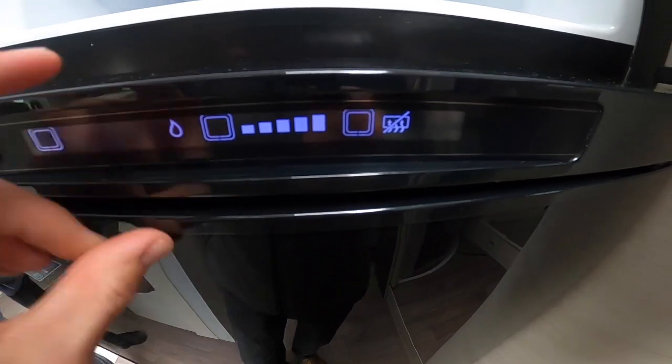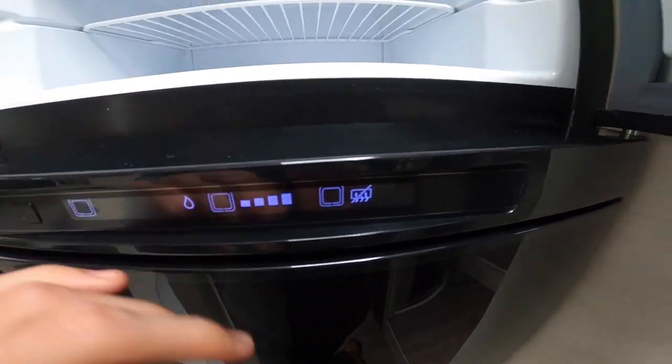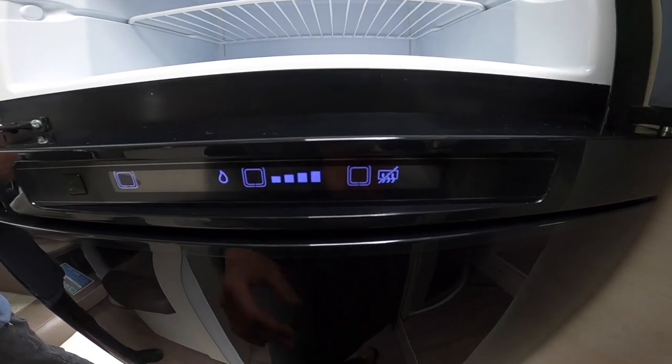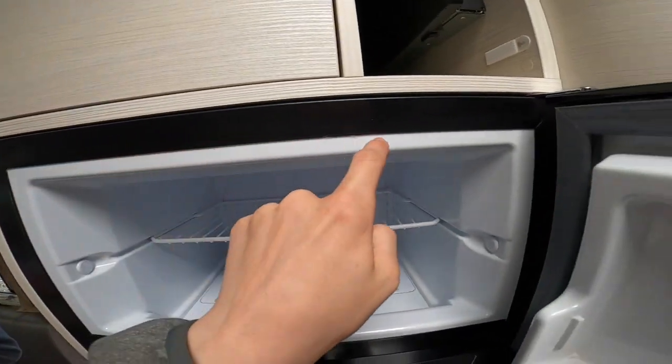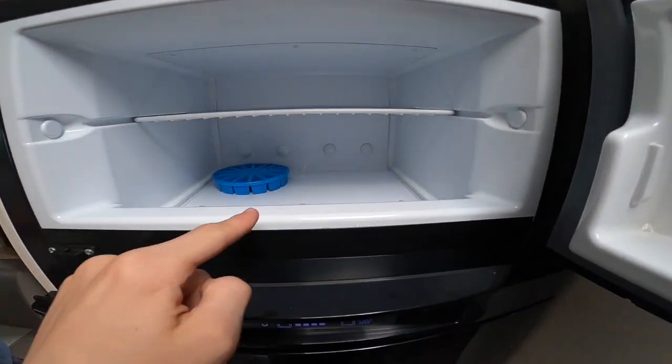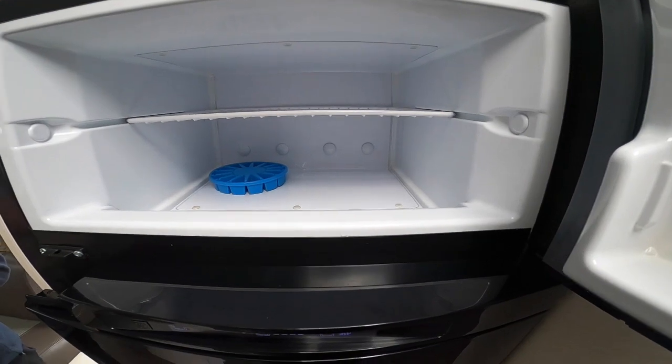Here's your temperature. So you've got 5 being full temperature. You may want to just leave it on 4 because some people complain that 5 is very cold. And then you've got this setting here, which basically puts a bit of heat and stops the rubber from sticking when the fridge and freezer, especially the freezer, is on.